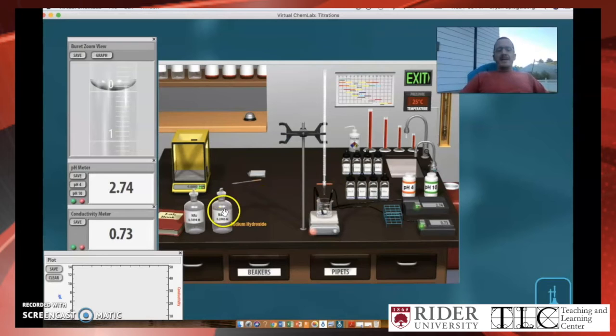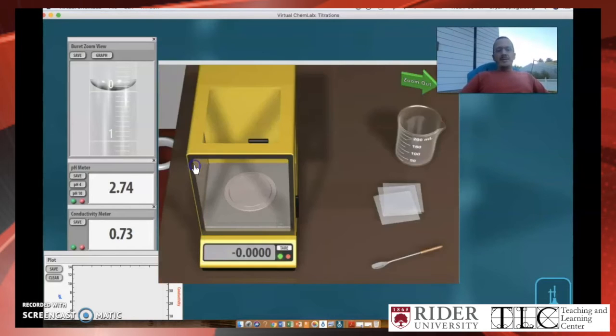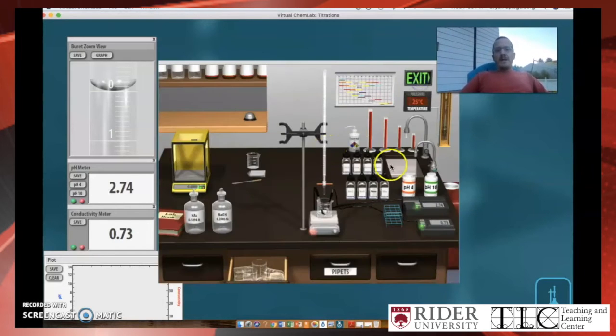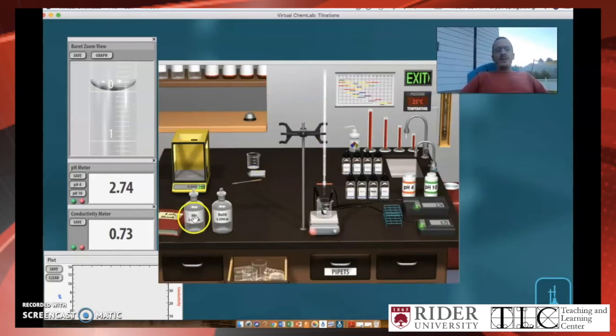There's a lot of things that I can do here. If I need to make an unknown, or make a sample, I can use a scale. And there's chemicals back here. I can go back into the chemical stock room, get different chemicals out, and weigh them out. I can pour my stuff. I think this burette is already filled, but if I needed to, I could fill the burette. This is already set up. It's kind of a canned lab, so they set it up with acetic acid in there. We're titrating in sodium hydroxide.